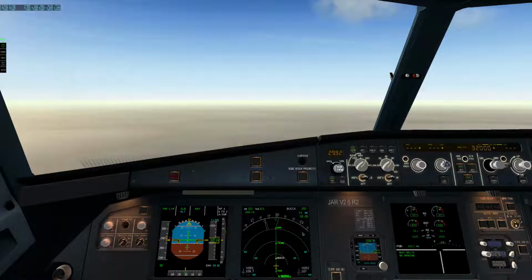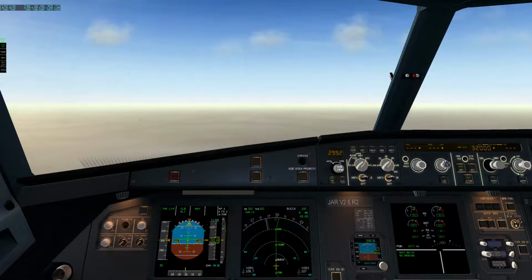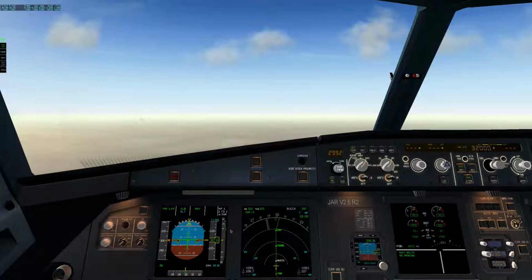And our speed is coming up. Very slow climb until we get to our climb speed. And I'm letting the aircraft manage this. Now we've got a climb rate of about 3,000 feet a minute.